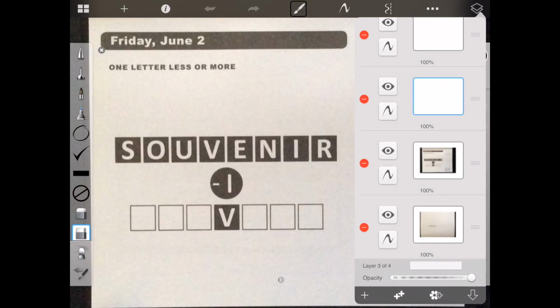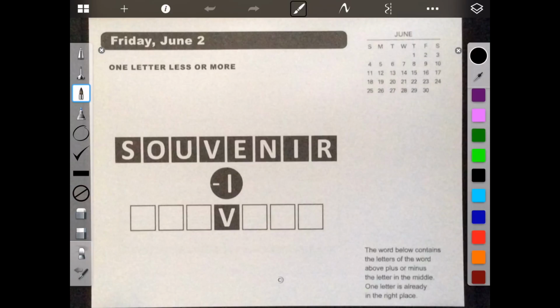So let's first get rid of that I. This I is the one that's being used, and this is the I that we no longer have. Alrighty, so let's see what we have. Others of the word above, and we already did the V. Let me take that out because then we won't have to count it. It's already been placed, so we don't have to worry about the V.